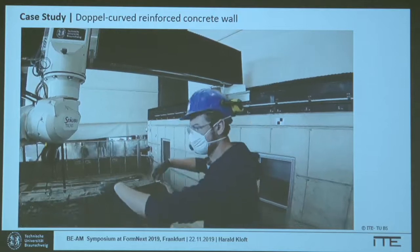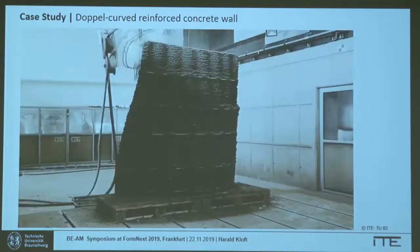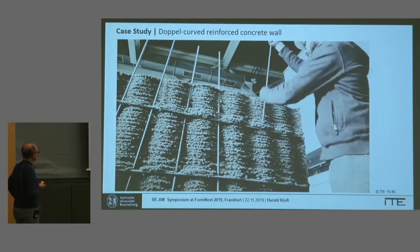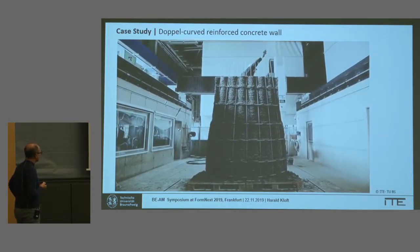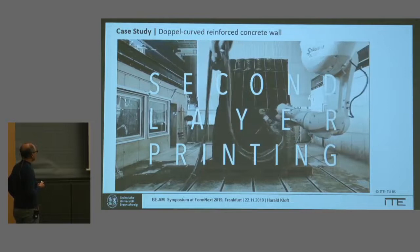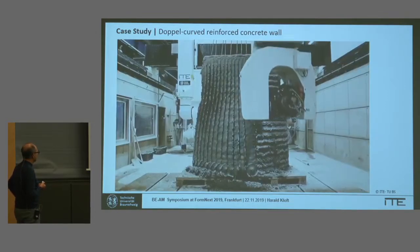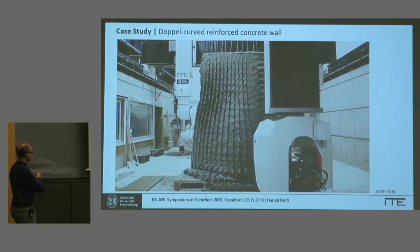This could be done manually, to integrate the reinforcement. We are working now on augmented reality, so that you exactly get the position where to lay down this reinforcement. And then we print a second layer on top again, so that the reinforcement is completely embedded. And then start to smooth the surface. Okay, I can make it shorter now.